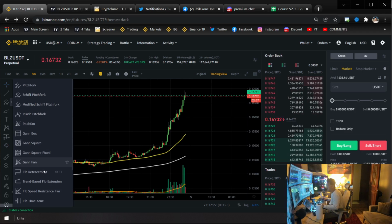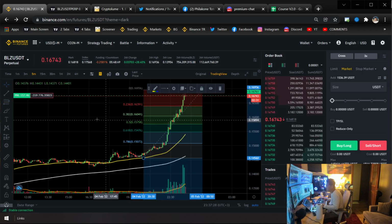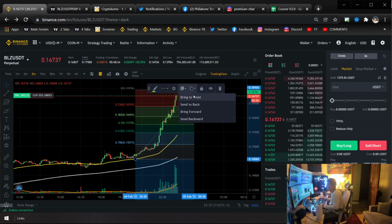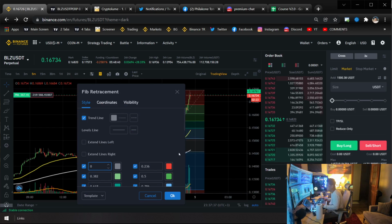So if I were to take my fib retracement here, I would take it from right around here, go up there, and I'd be targeting 164. 164 seems to be a very reasonable place to take my profit here.